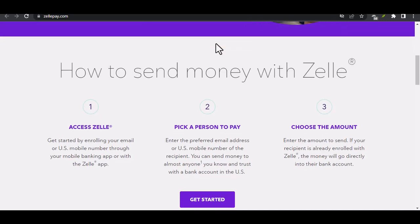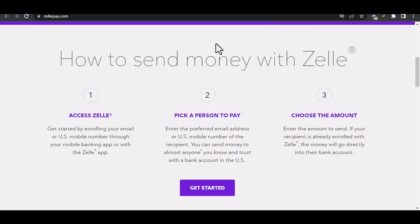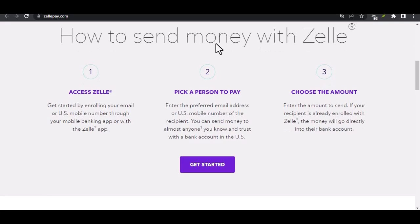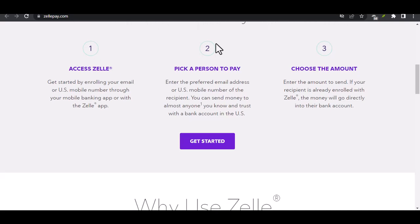Understanding Zelle. Before we get into the limits, let's quickly recap what Zelle is. It's a peer-to-peer payment service that allows you to send and receive money instantly using just your phone number. It's a convenient and secure way to pay friends, family, or even businesses.